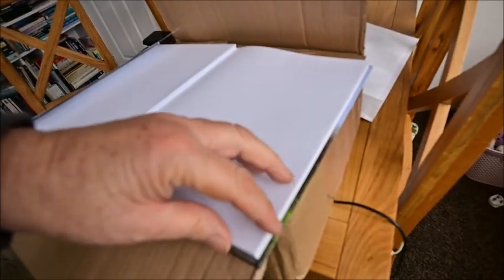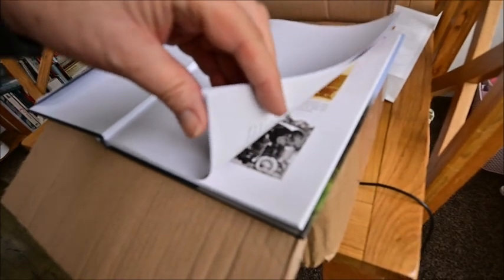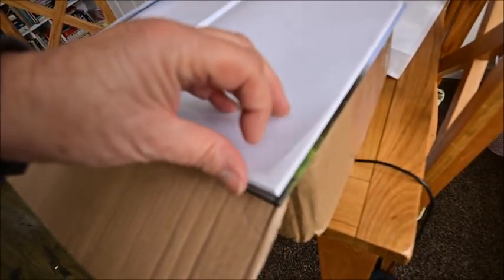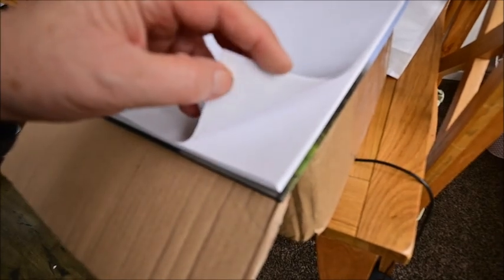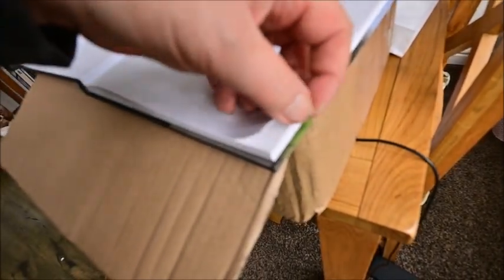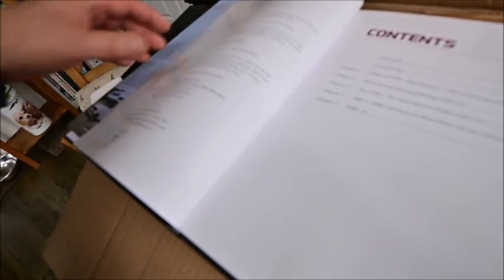Well, let's have a quick look, see what I think. The thing is, with Pen and Sword books, they are very nicely finished. Like Velocia, the first publisher I worked for, they had very nice hardback covers. I can't even get the pages open. Typical, isn't it? So it's contents, etc. A nice finished paper.